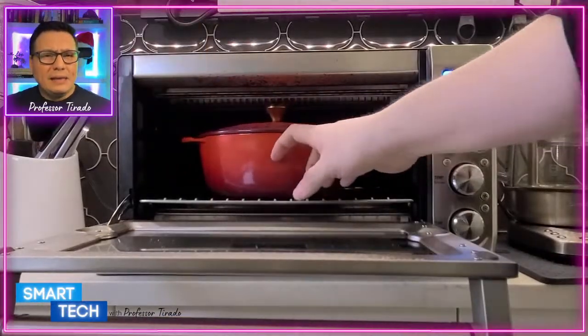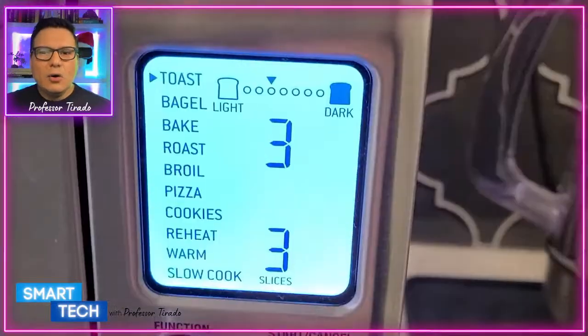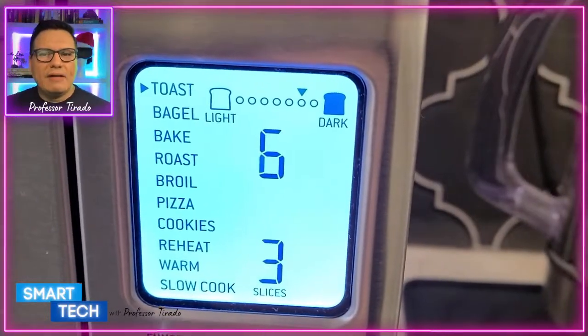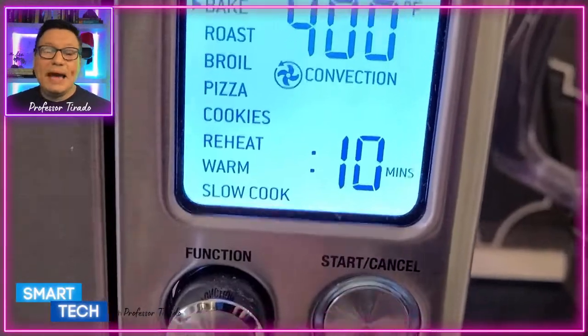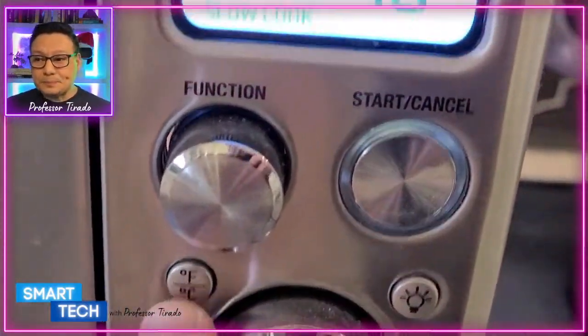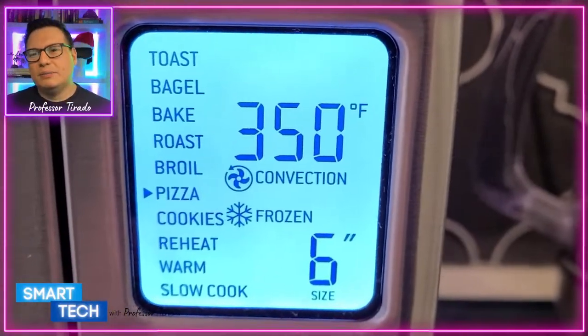It has this Element IQ system that uses five independent quartz settings that allow you to have the best flow of air to make sure that everything is evenly cooked. And I've also slow cooked in this particular product as well.